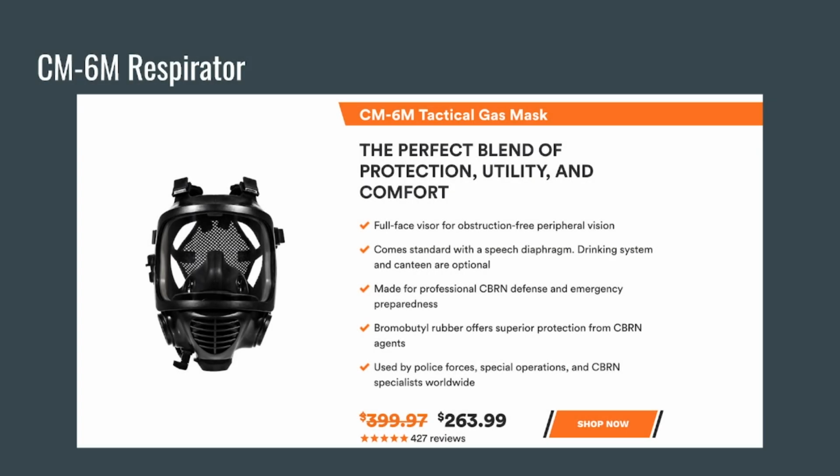The kit is built around the CM6 tactical gas mask. It has a full-face visor that is impact-resistant to protect you from flying debris. It comes standard with a speech diaphragm, allowing you to speak audibly to other people that you may need to communicate with. The mask is designed for CBRN defense and emergency preparedness. This is chemical, biological, radioactive, and nuclear fallout.